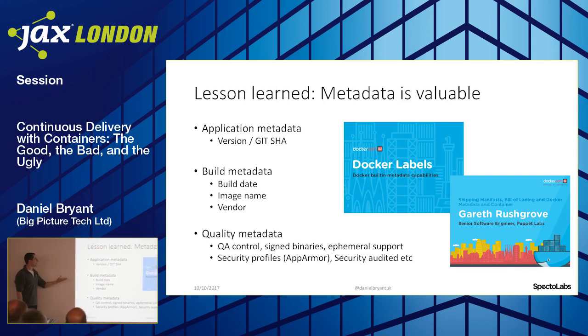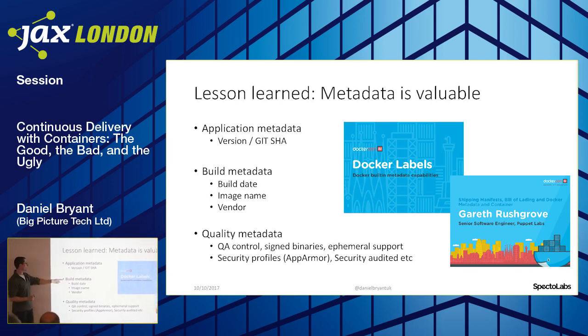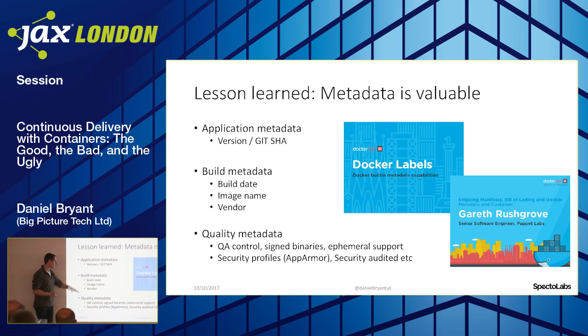I've learned the lesson, particularly in enterprises, having things like metadata associated with my build artifact is really good for provenance in terms of governance and software supply chain. When did I build the thing? What's the git SHA of what I've put in that container? Build date, image name, vendor, all these kind of things.